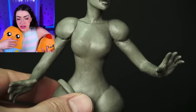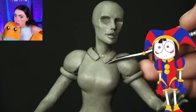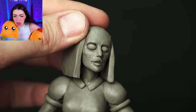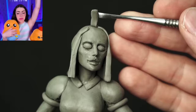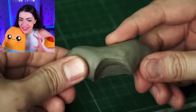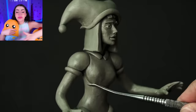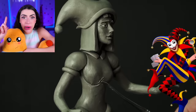Ooh, now we're making another person. And their outfit kind of looks like Pomni's clothes. Okay, we're adding in the eyeballs, the hair. Oh, family, family, family. I think this is definitely Pomni. Whoa! And now she's looking super realistic. Oh, man, it's definitely Pomni. Look, she just put on her hat. Her jester hat. Not a clown.